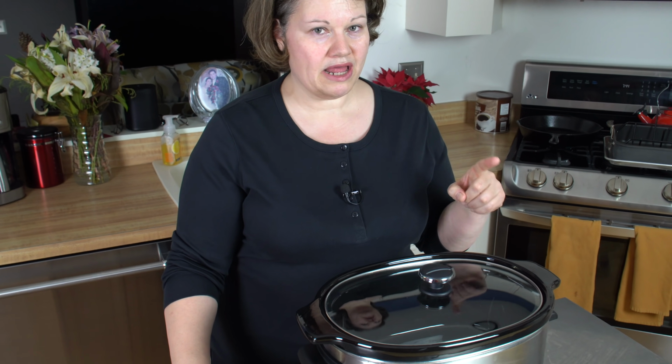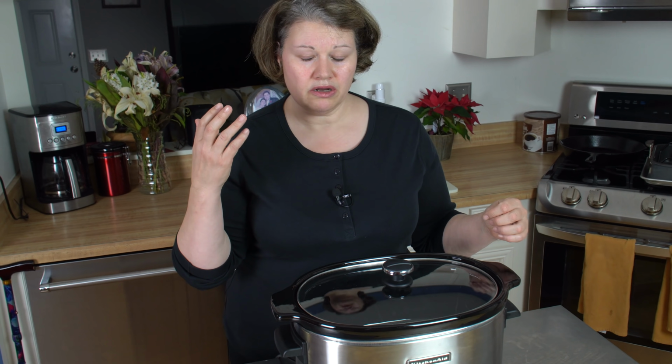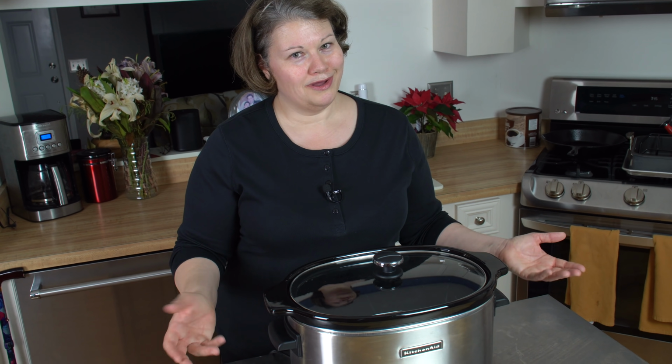My very first one I got from my parents when I moved out, and I adored that thing. It cooked everything perfectly to the time. If it was on a low heat, it cooked at a low heat. If you put it to high, it cooked at a high heat. And it broke, unfortunately, after about 20-some years. And I have struggled to find a really good slow cooker that does exactly that.